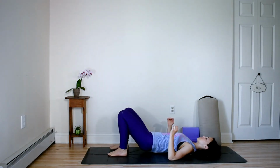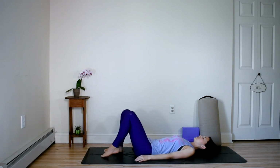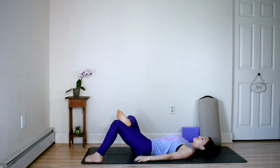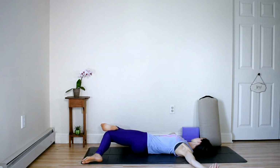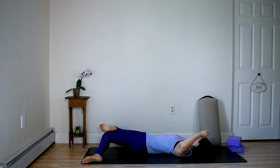to come to your side, coming onto your forearm first, lowering down, and then rolling onto your back so as not to cause any excess stress to the abdominal muscles, which is especially important for any women who experience diastasis during pregnancy. We're going to move into an open twist here, so it's safe for the belly and your baby.